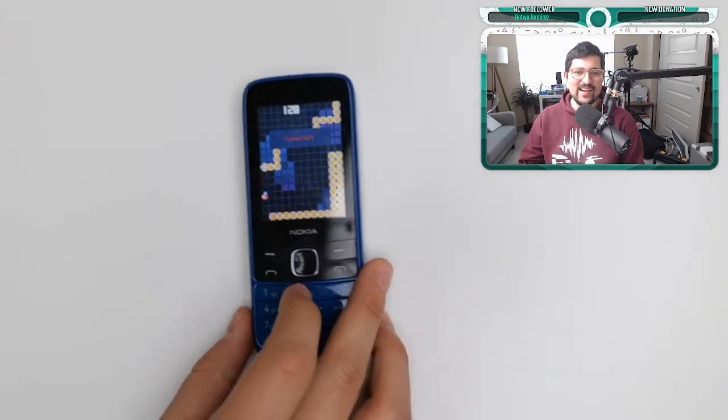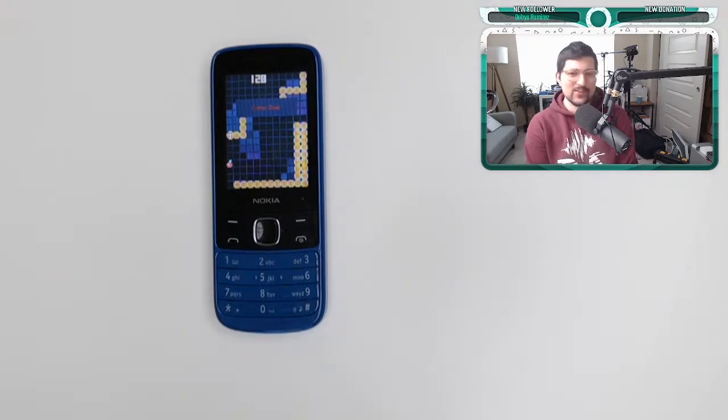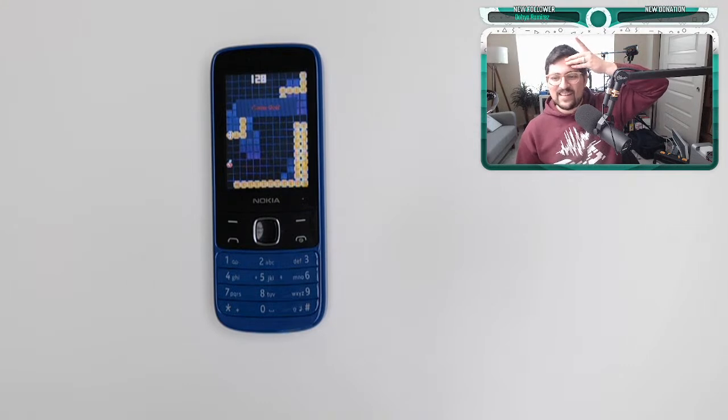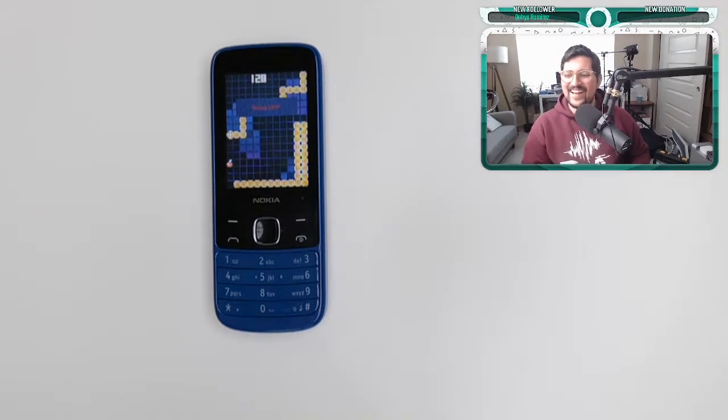I'll see how far I can get as I continue retesting the Nokia 2254G. That's what it is. But it's fun. It's fun, guys. Oh my goodness, that was so much fun. So it's exciting.